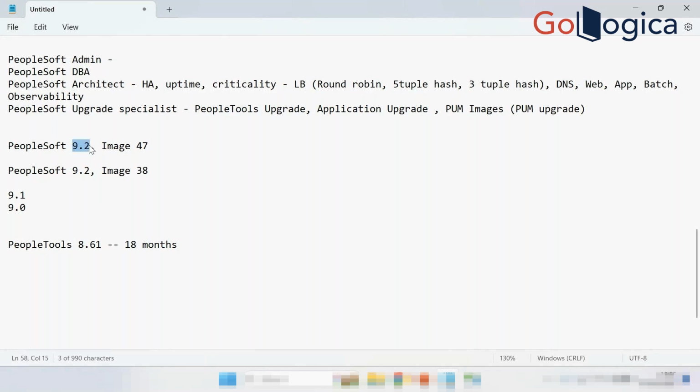Your application version can be either 9.0, 9.1, or 9.2. For PeopleTools, you would majorly find clients on 8.60, which is the second latest version. 8.61 is already released and people have started applying it as well, but my current client is still on 8.60. If you upgrade from one version to another on PeopleTools, it is a PeopleTools upgrade. If you upgrade from 9.0 to 9.2 or 9.1 to 9.2, that is an application upgrade. When you upgrade the image number from 38 to 42, 43, 45, that is called a PUM upgrade. Any questions on this?